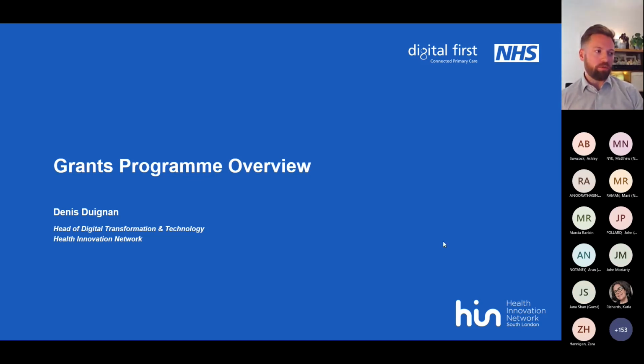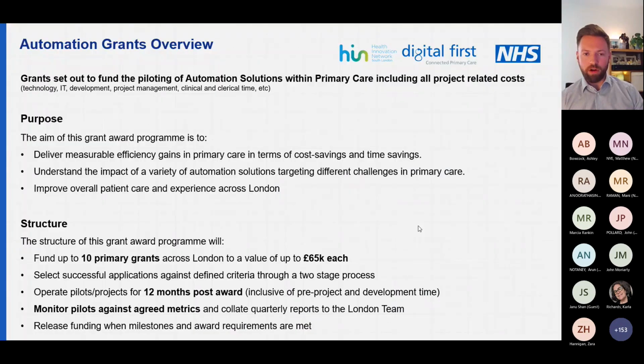So I'm just going to go through some of the practicalities of the program now. For those of you that joined the call a little late, I might just recap some of the points that Matt was making. The program sets out to fund up to 10 automation pilots across London with a primary care focus. The key purpose is delivering measurable efficiency gains, both in cost saving and time saving, understanding the variety of automation solutions out there and how they differ across different use cases, and overall improving patient care and experience across London.